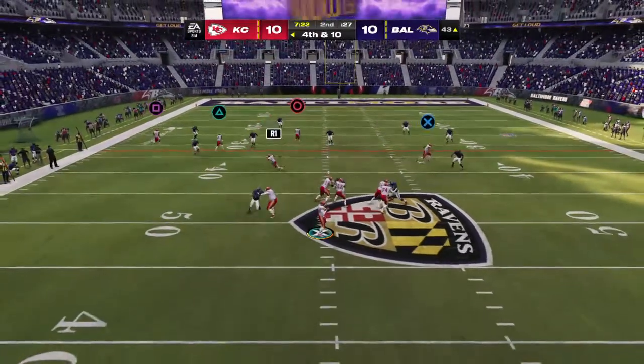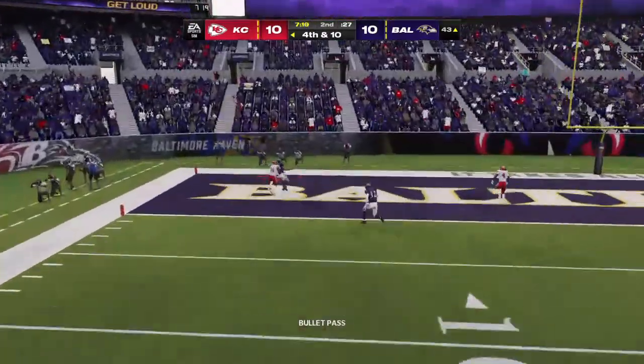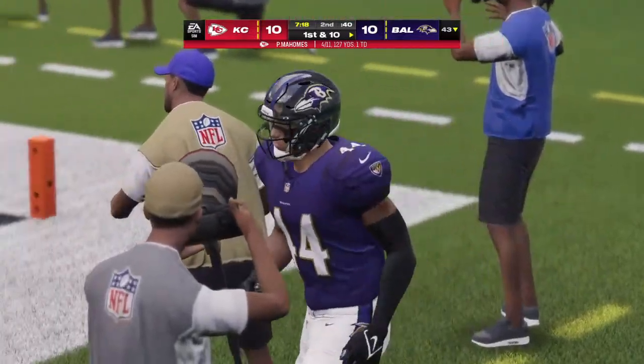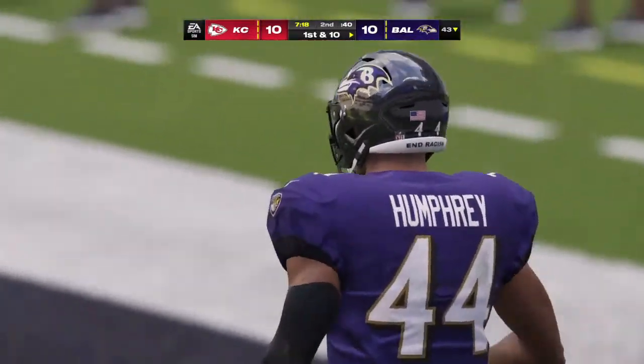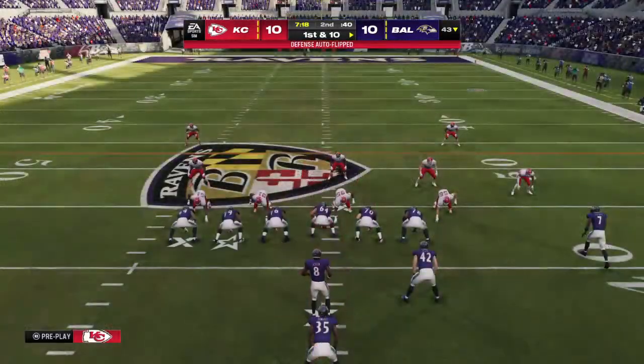They'll go for it. It's Mahomes. He's going to let this go. Back of the end zone. That's going to be knocked away and incomplete. Andy Reid went for it, but it won't pan out. And the Ravens are going to get the football back.